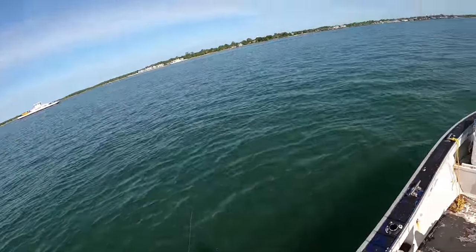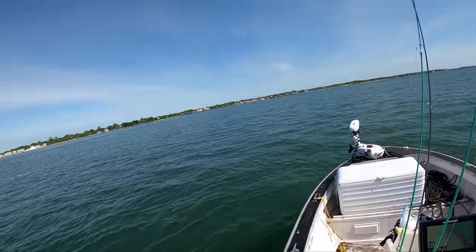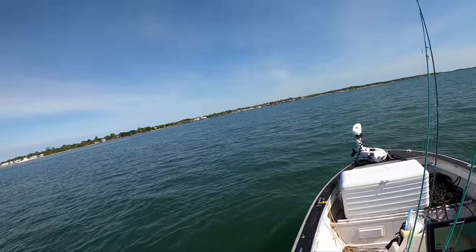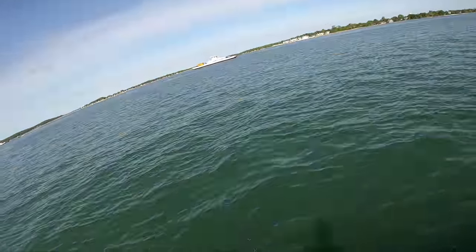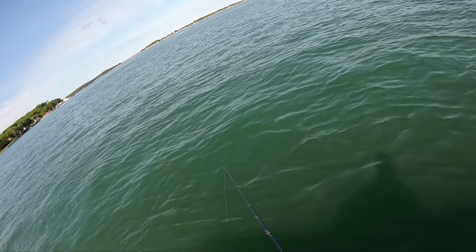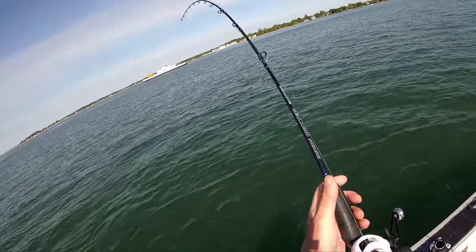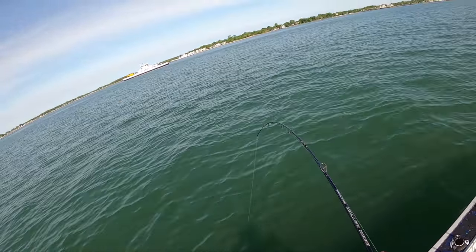All right, you see that trolling motor up there? Yep, I am in autopilot. I'm controlling the trolling speed manually, but putting it in autopilot so it's taking care of direction. And I got to tell you, without that, you can just forget this fishing because I'm running a curved contour line, and I've got some breeze against current, got some eddies. The trolling motor is making it possible.